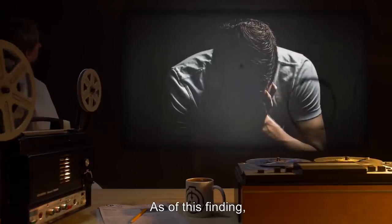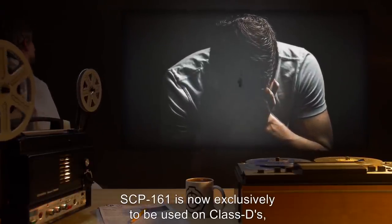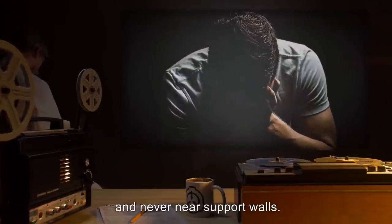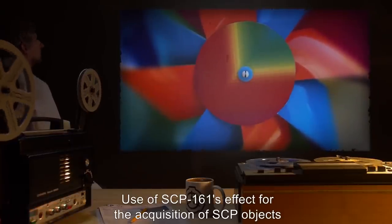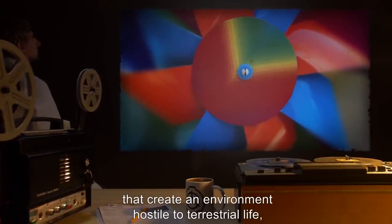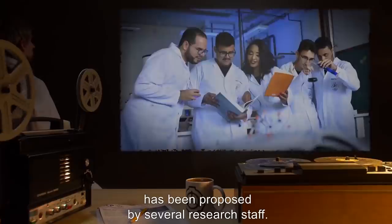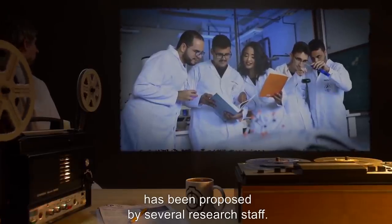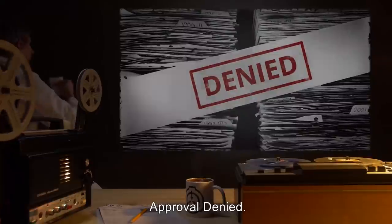As of this finding, SCP-161 is now exclusively to be used on Class Ds, and never near support walls. Use of SCP-161's effect for the acquisition of SCP objects that create an environment hostile to terrestrial life, including SCP-2933, has been proposed by several research staff. Final approval pending. Approval denied.